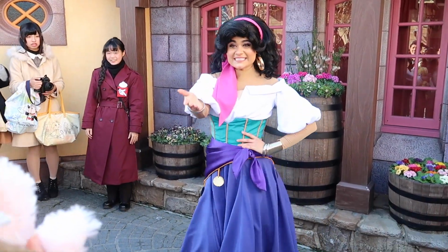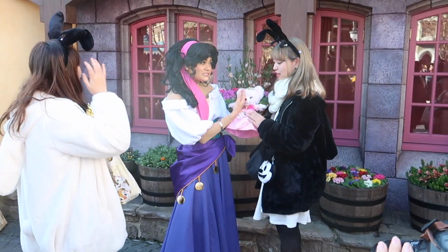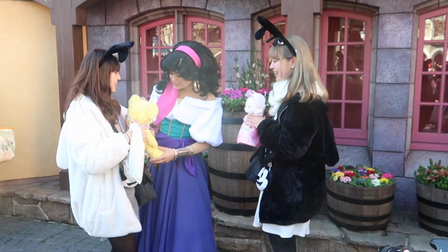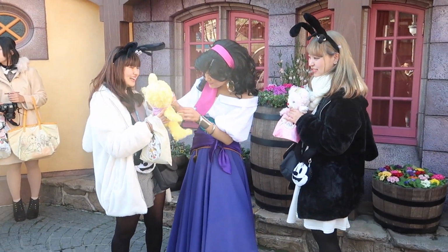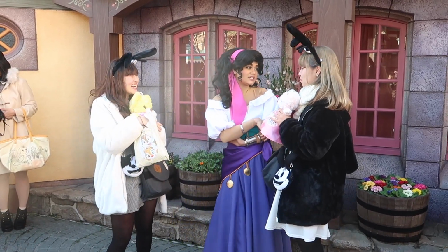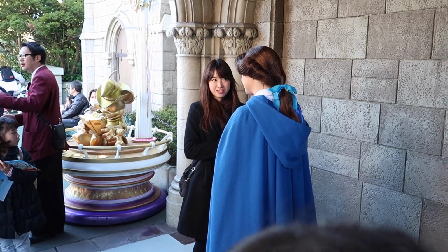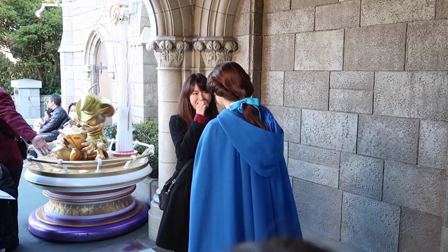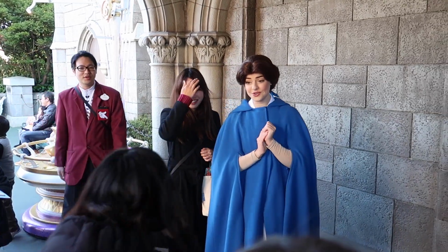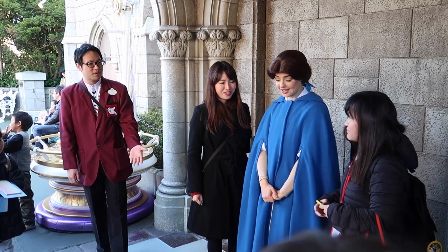Well, hi! Yes, happy birthday! This is amazing. Esmeralda is here. It's quite a unique character meeting. I've never seen her before. She's out here by the front of Fantasyland, right by the castle. Never seen her before, so I don't know how often she meets. But she's here. And Belle is here as well by the Kingdom Treasure Store, by one of the entrances, by one of the gold statues. It's winter, so she's in a winter outfit.